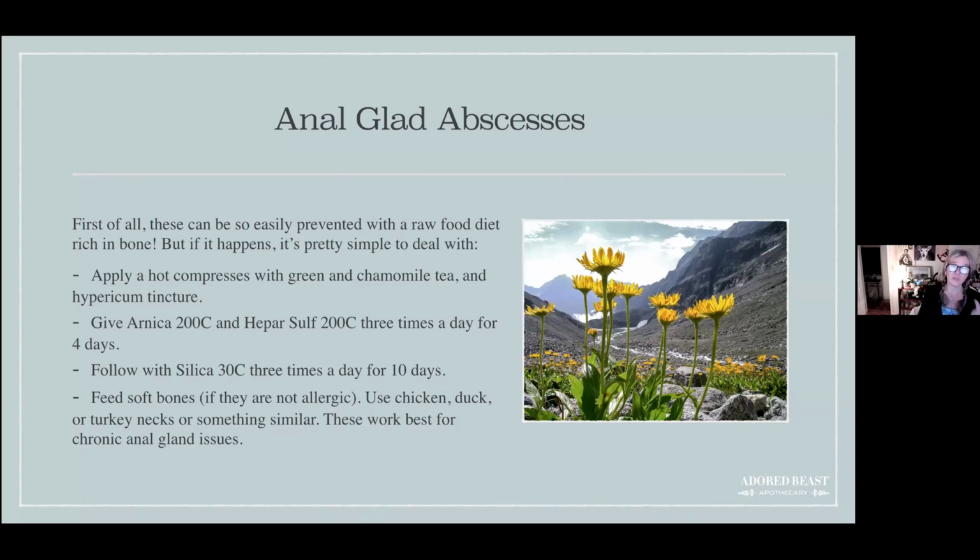And dogs' and cats' feces were never meant to be this lovely little soft formed piece of poop. They were meant to be lumpy and bumpy and have fur from the animal that they just consumed, whether that was a rat or a deer or whatever it was. It was made to have bone and different kinds of fibers mixed in, so that when it comes out of the anus, it's lumpy and pushes on the anal gland to express it. When we're feeding them food and they have a tendency to have softer stools or really uniform stools, they will have a tendency to get anal gland issues. Or if they have allergies and the anus is inflamed, then that's what happens.